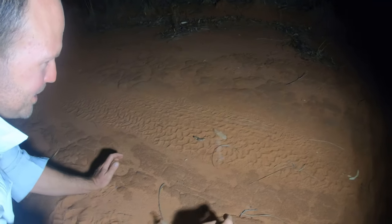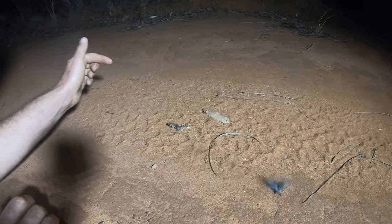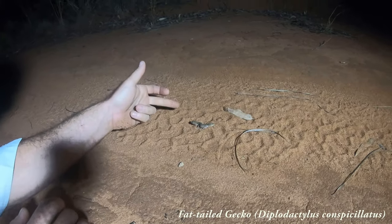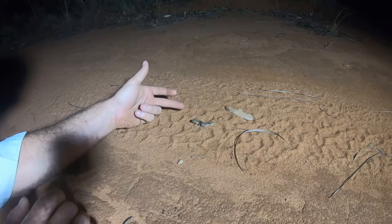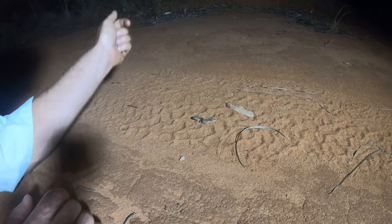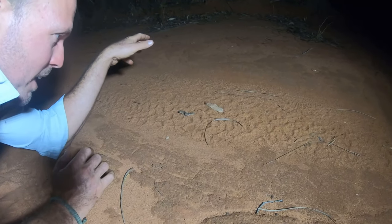Unfortunately, there was an error with the audio on the GoPro here, but this was the first find for the evening, a beautiful little Diplodactylus conspicillatus. Super cute. You'll see some stills images later. But the really interesting thing about these guys is on this desert country out here, there's lots of little spider burrows in the grass. And that's where he lives throughout the day.